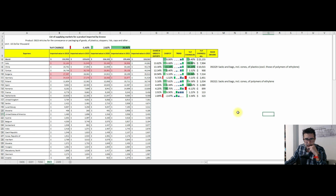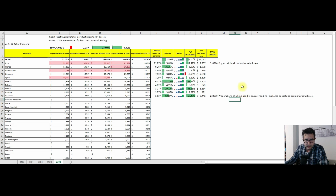While if I narrow down my analysis on a year-on-year basis, we have an absolute positive change of $25 million overall, with very, very good figures for Italy, China, and Bulgaria, all with figures above the $7 million mark. While on the negative side, Germany had the largest absolute change, some $2.5 million. Well, as for the main drivers, we have sacks and bags of plastics, excluding those of polymers of ethylene coming from China, and sacks and bags of polymers of ethylene coming from Poland here. So we are talking about subheading 392321.